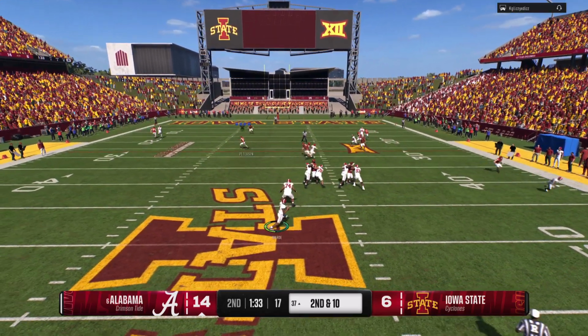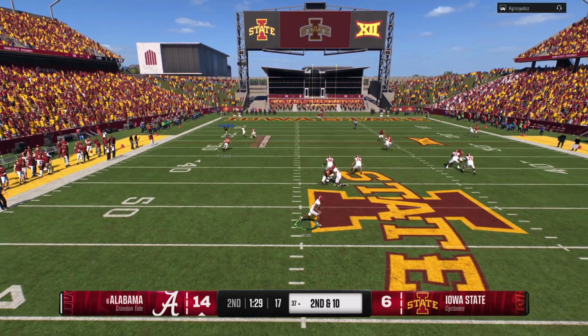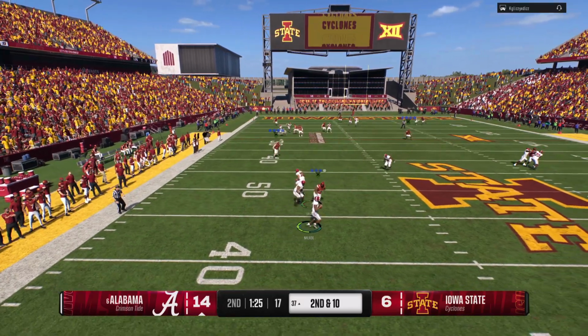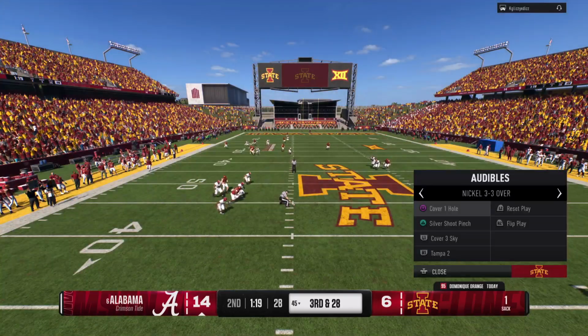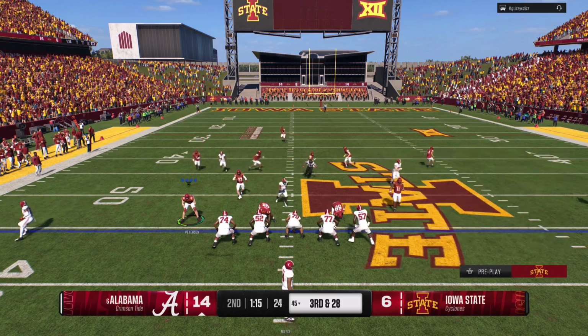Looking to throw on second down. Skips away from pressure. And down he goes. A catastrophic loss on that play.